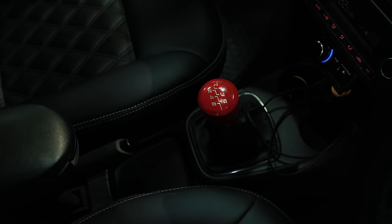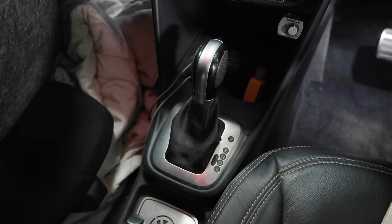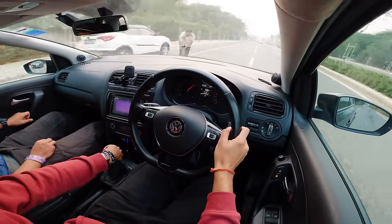It's so much more fun to drive, and moreover you have control over the gears, the way the power is going and all of that. In the torque converter, the gearbox is so slow, even if you click down the paddles, it took a while for the gearbox to understand, oh, he wants to change gear. But in the 6-speed manual, everything is in the control of your hand.